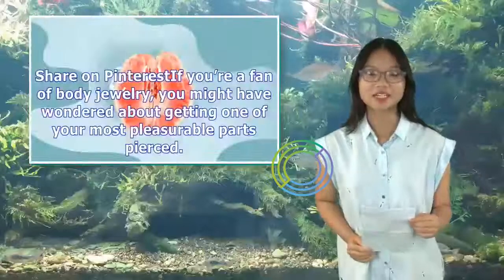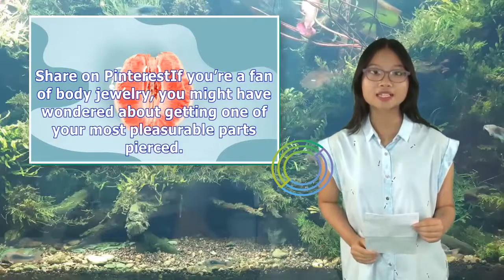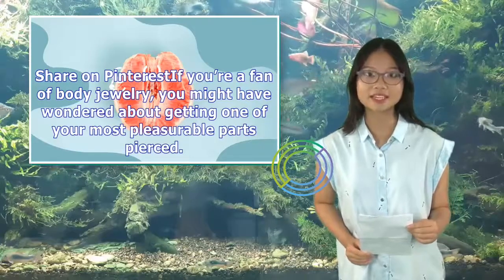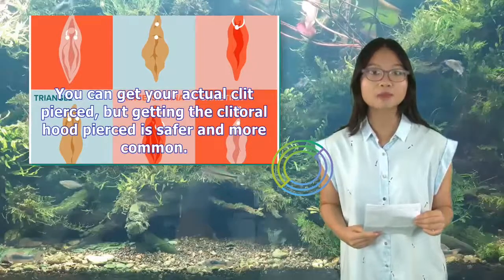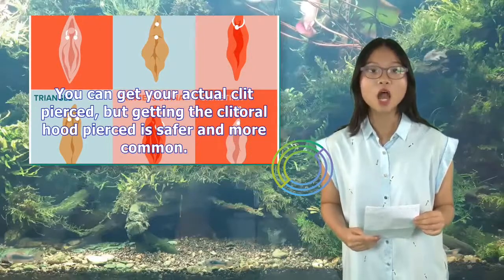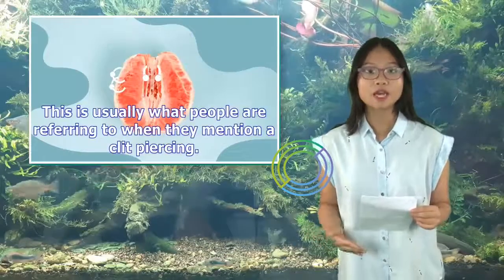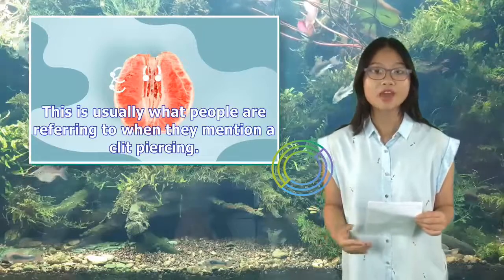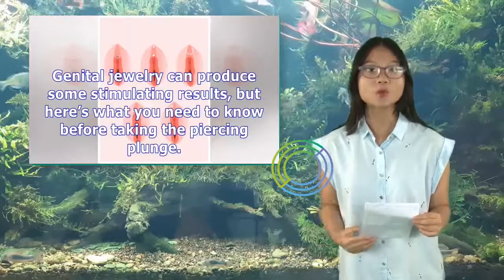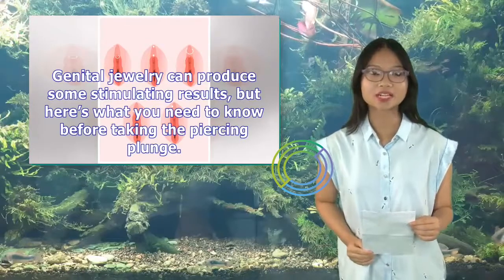If you're a fan of body jewelry, you might have wondered about getting one of your most pleasurable parts pierced. You can get your actual clit pierced, but getting the clitoral hood pierced is safer and more common. This is usually what people are referring to when they mention a clit piercing. Genital jewelry can produce some stimulating results, but here's what you need to know before taking the piercing plunge.